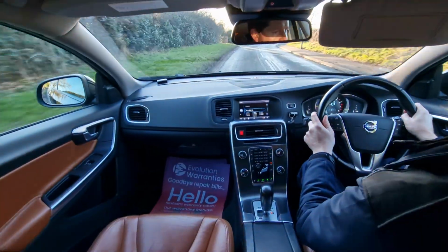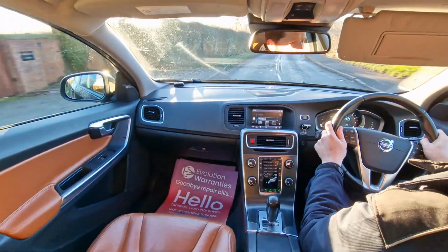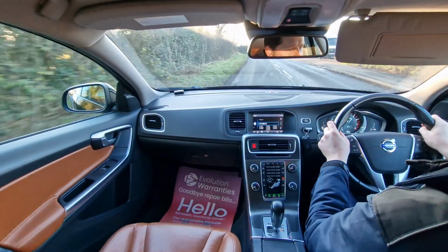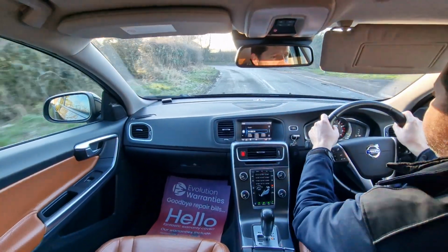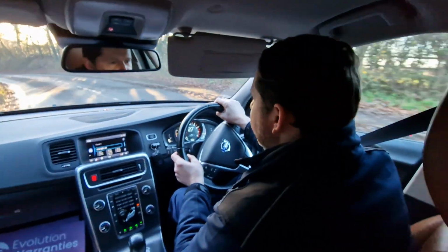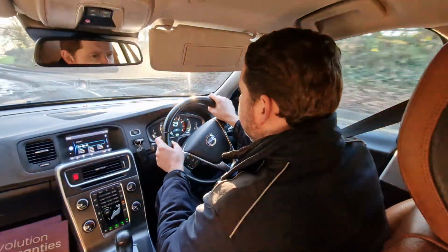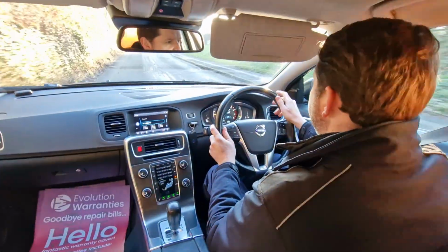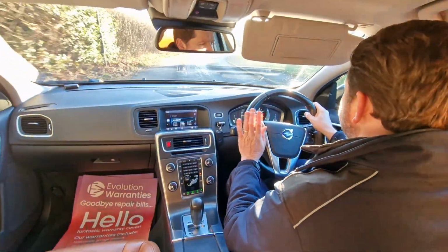Gearbox feels really smooth. Suspension is riding the bumps on this country road very nicely. Brakes feel good. Steering feels nice. So the car is driving spot on as it should. It's a really lovely car to drive, so fast.